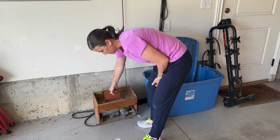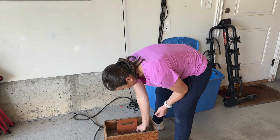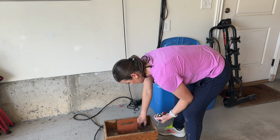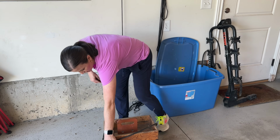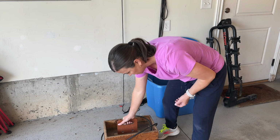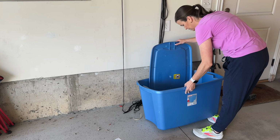This needs to be recycled. This is an old air compressor that we don't use. I wonder if we need this stuff. My husband's gonna have to help me go through some of this, but that's the stuff I think we'll keep. I'm gonna put this by the stuff that's going to the donation center. This is not, but I'm gonna recycle it. Take it there. This is a big old container.